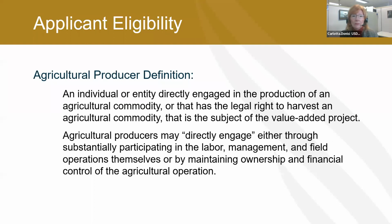So applicant eligibility, there are, let me see, 5 different types of applicants. You must, to meet the agricultural producer definition, be an individual or entity directly engaged in the production of an ag commodity, or that has the legal right to harvest an ag commodity that is subject to the value-added project. By directly engaged, that means either through substantially participating in the labor and management and field operations themselves, or by maintaining ownership and financial control of the ag operation.